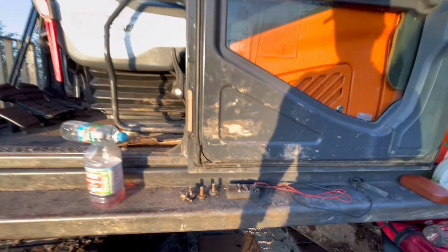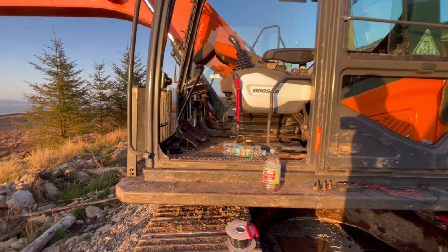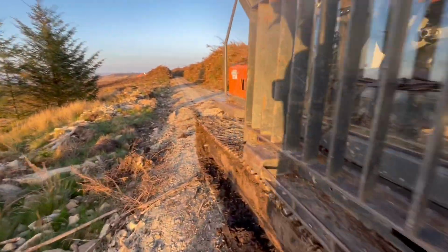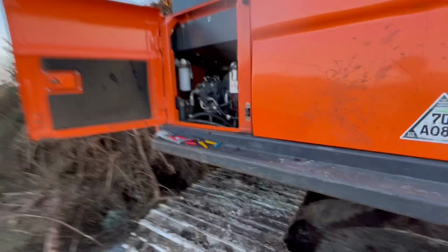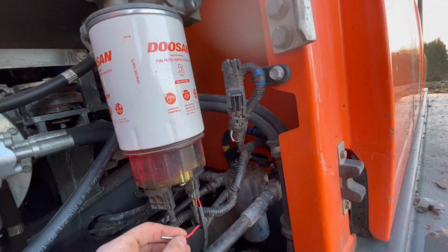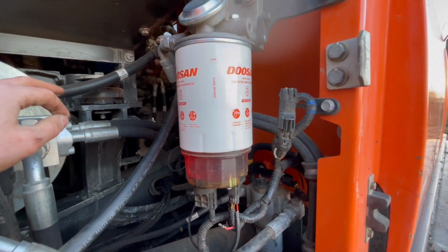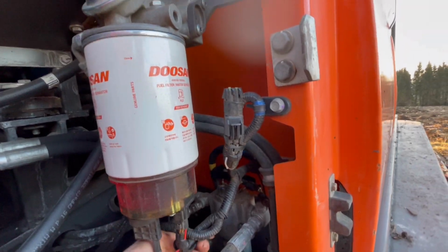By this point it was about 7:15 and I'm an hour and a half from home. This fella wants to be getting on. So what I've done is I've run my own wire through to the water and fuel sensor. So it's this wire here that's got a fault somewhere in the machine loom. I've run my own wire in. I've just got to tidy it all up now.